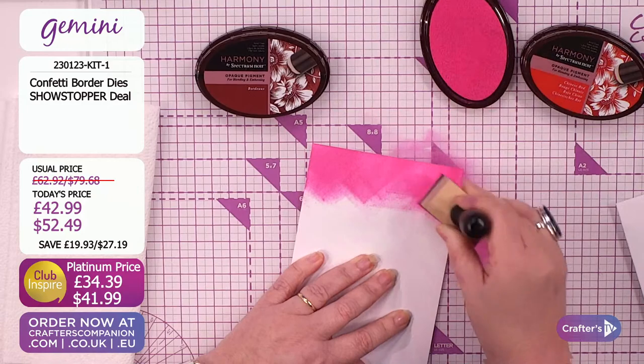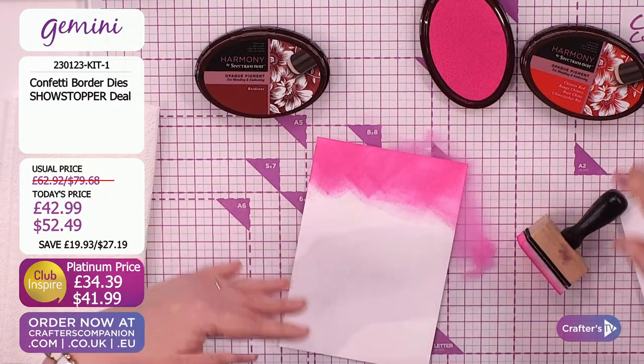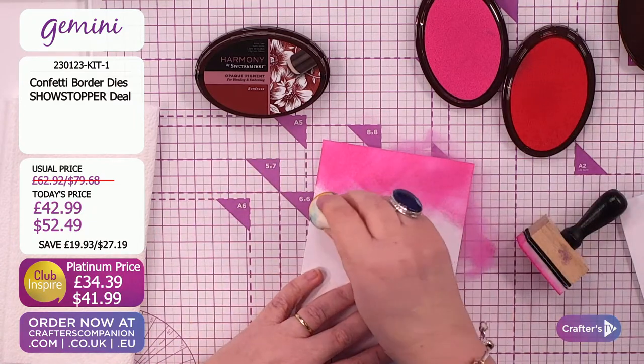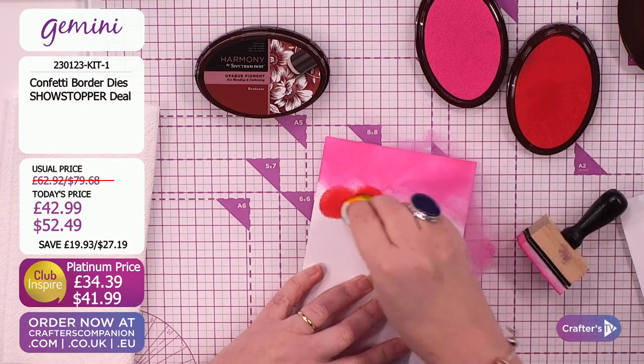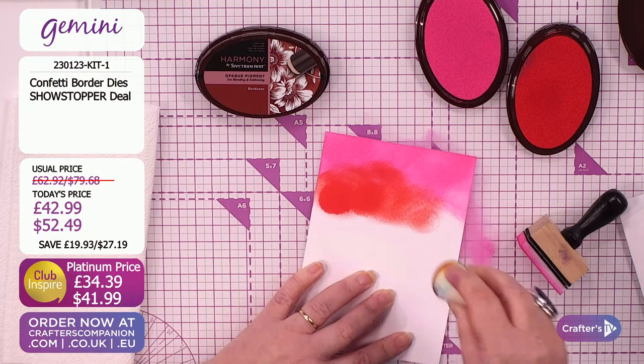So you're going to get all of your colour on and give it a little blend. And then move into your next colour, and I'll just show you what I'll do so you can see exactly as it would be. Move to your next colour and just do a band, and you can see how intense that colour is when you're using your pigments. Continue all the way down.